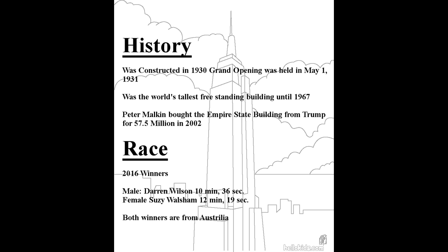History of the Empire State Building. It was constructed in 1930. Grand opening was held on May 1st, 1931. It was one of the world's tallest freestanding buildings until 1967. Peter Malkin, if I'm saying his name right, if not, I'm sorry, bought the Empire State Building from Donald Trump for $57.5 million in 2002. And I misspelled millions, it should be with an S in there, my bad.